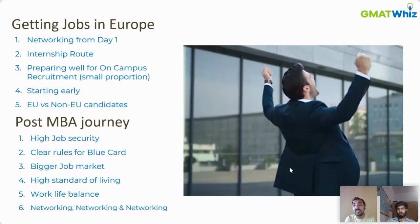Then work-life balance is really, really good. 8 hours of your work day really means something here. Companies don't expect you to work on the weekends. After your MBA, people would be aged around 26 to 35, 37, 38, 40 maybe. So you would have other priorities in your life. So this work-life balance will come into play then, and this is really good, especially in Western Europe.